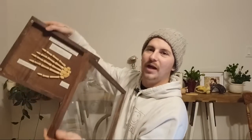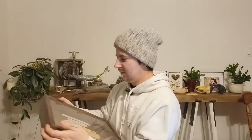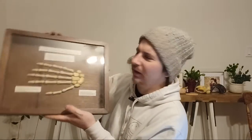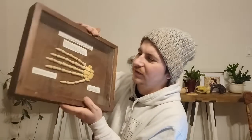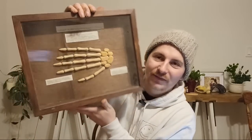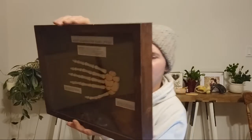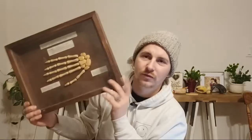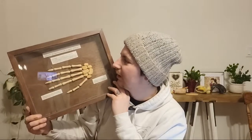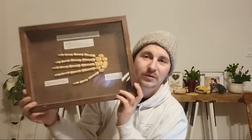Oh, also you can open it because it's just magnets. I don't know why I made it so you can open it. That doesn't actually even make sense because there's no functional reason why you would want to open it. But anyway, I freaking love this thing. And whoever wins this, I hope that you really like it too. Yeah, I had this in the studio for a long time. I wasn't sure what to do with it. I was like, you know what? Let's put it in the auction. So here we are. And that's all I can really tell you about it.